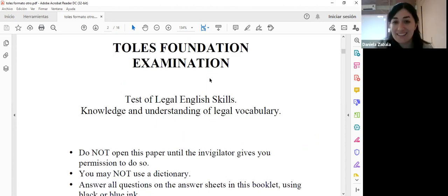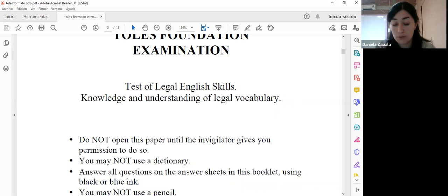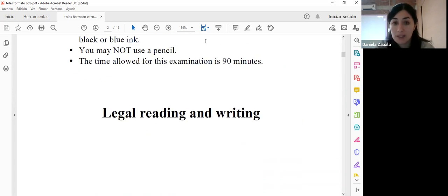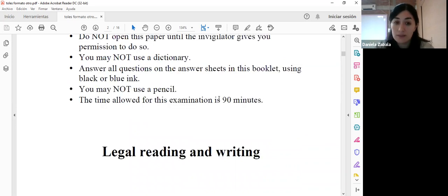This is an international examination of legal English skills. We go through a book that consists of 10 units all related to legal topics. Let's see this foundation level. It only consists of legal reading and writing. It doesn't have a listening part. The higher level does.